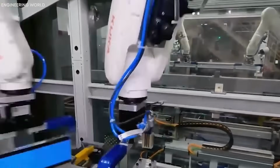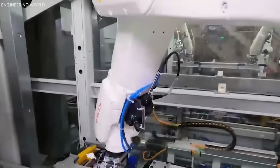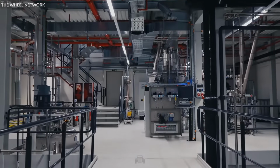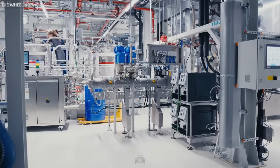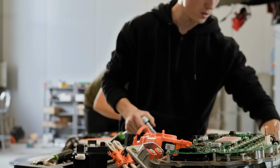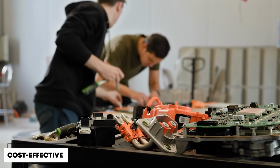With this newest version of the Blade battery, BYD made the production line more efficient, updated the internal parts for stronger performance, and got rid of unnecessary steps that add to costs. The outcome is a battery that's not just strong, but also cost-effective.